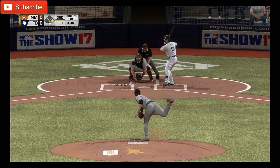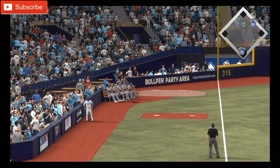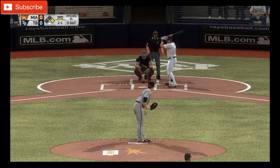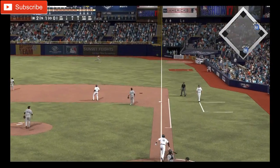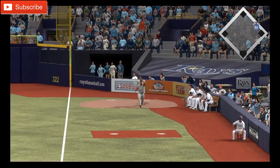The 2-0 on the way. Now a ball hit pretty well to left, but this is going to wind up in the seats foul. The set and the 2-1 pitch. And here's a ball hit in the air. On the move is Stanton. 1 away.